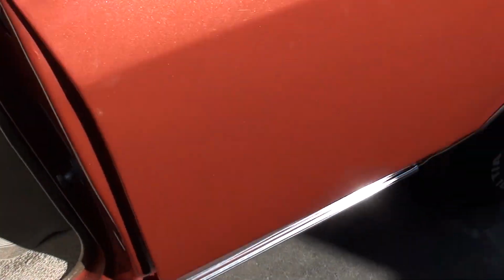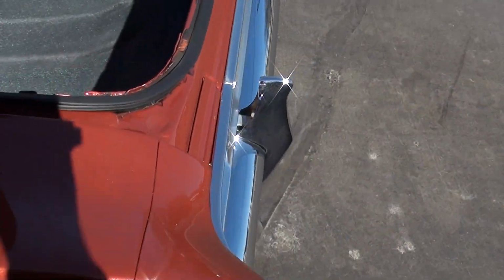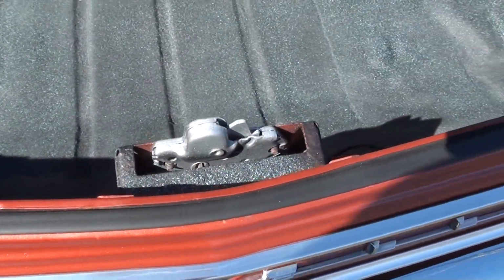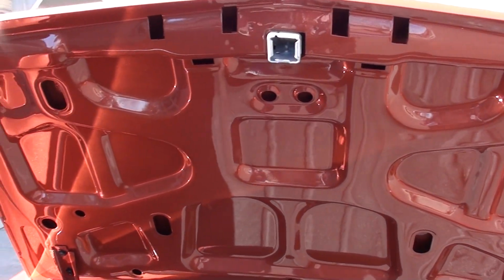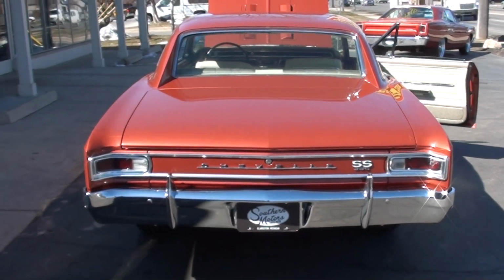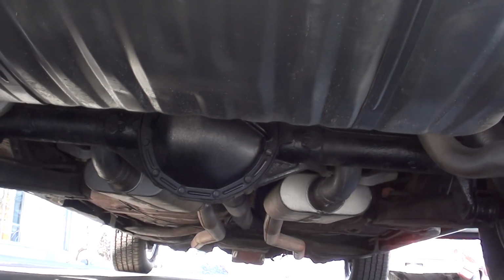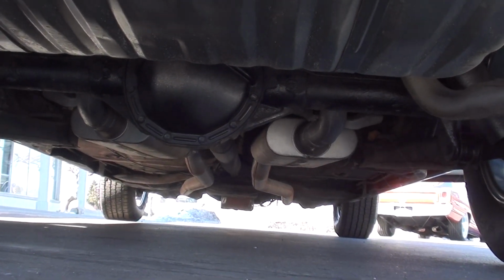It's got Flowmaster dual exhaust. It's a 12-bolt 373 limited slip rear end. It's all spatter painted in the trunk like it should be. Great looking car. Detailed up real nice underneath. Floors are nice and clean. Just a good car.